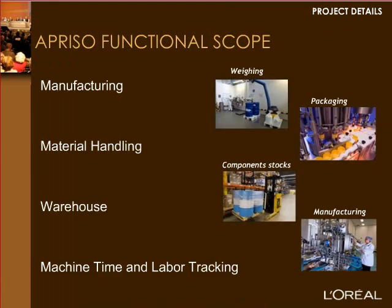The Apriso functional scope covers the elements of manufacturing through weighing and dispensing, processing, packaging, and quality. On the material handling side, it differs from discrete businesses. It covers the inbound, internal, and outbound flows. It covers subcontracting as well as the pipes, the tanks, the containers, and the license plates on the pallets. So as the product flows, they need to know and have to document what was used to manufacture a given lot of a given product. Inside the warehouse, they cover the product storage conditions, the cycle counting and inventory control, as well as specific or FIFO rules.